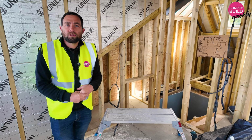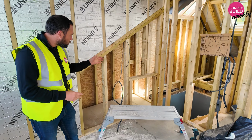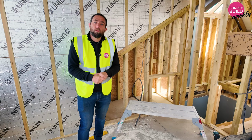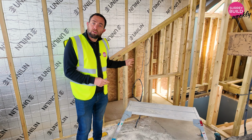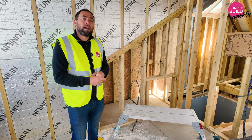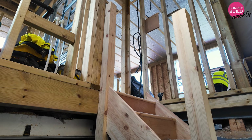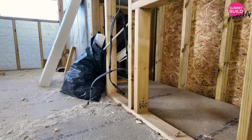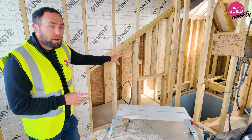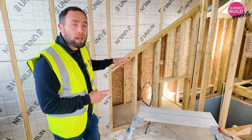So I'm now in the location of where the new client's bed will be situated. They've opted for sockets either side of the bed and lights that are going to be wall mounted. There's also an independent switch so that they can control the lights from the bed rather than having to go over to the doorway. They've then got a storage space which is in this nice little nook of the roof, and that's going to be complete with a door, be insulated, plasterboarded, and there'll be a light in there too.